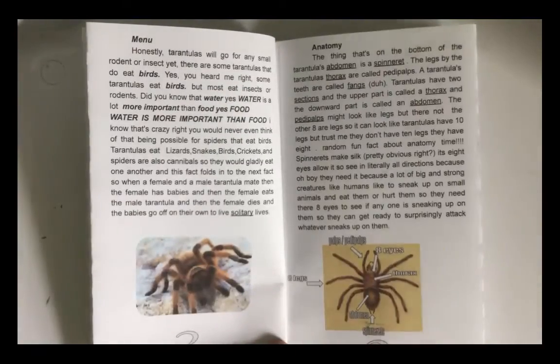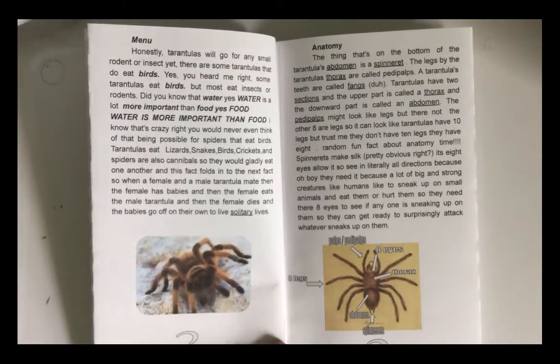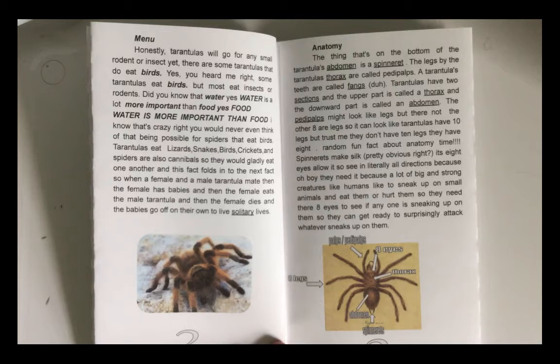Menu. Honestly, tarantulas will go for any small rodent or insect, yet there are some tarantulas that do eat birds. Yes, you heard me right. Some tarantulas eat birds, but most eat insects or rodents. Did you know that water, yes, water, is a lot more important than food? I know that's crazy, right? You would never think of that being possible for spiders that eat birds.